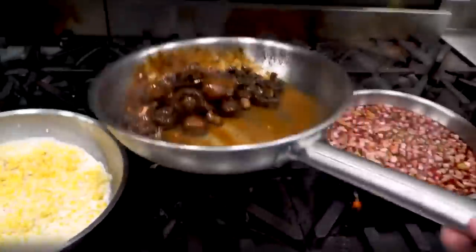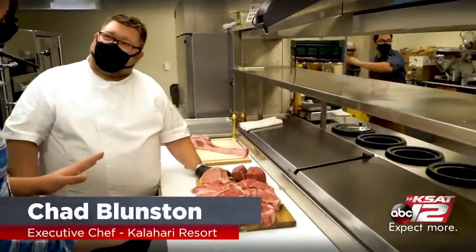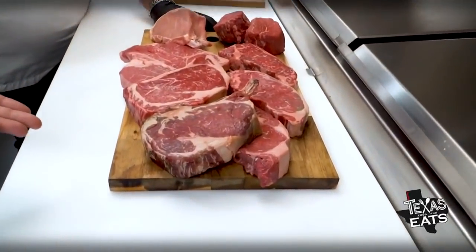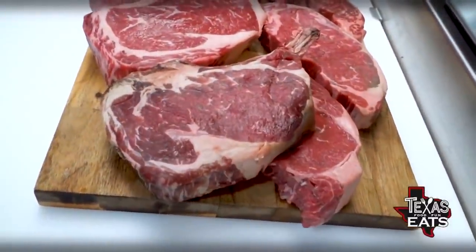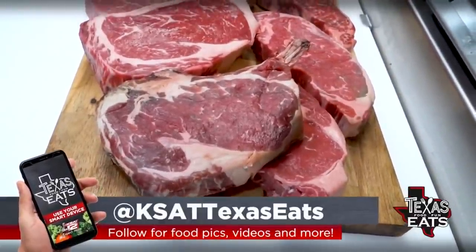Joining us again here is Chad Blunson, Executive Director of Culinary here at the Kalahari Resort. And right here you have a whole cutting board of the best cuts of meat that you could possibly find anywhere. This one right here off the top, that's a dry age cut. That is a 20-ounce bone-in dry age, aged 30 days. We're proud to serve certified Angus beef here from ranches in Texas.